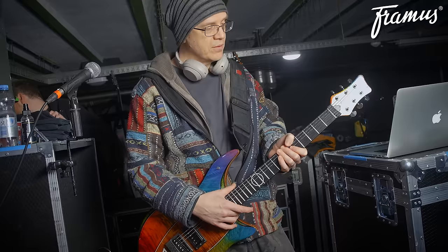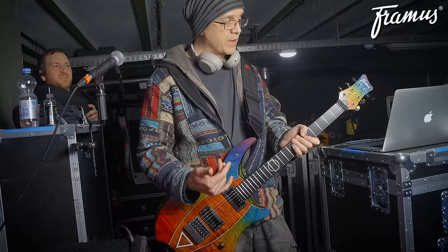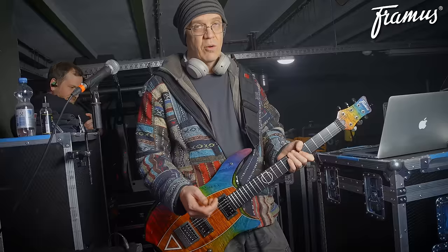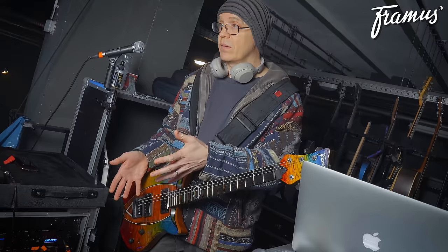25 and a half inch scale, Strat scale, ebony fretboard, Evertune, Fishman Transcendence pickups, which are the pickups that I developed with them, which have essentially two tones that I use primarily. In the main position, it's very akin to an EMG 81, but with a voice that I developed with them, so it's more unique to this pickup.